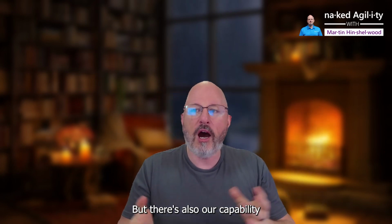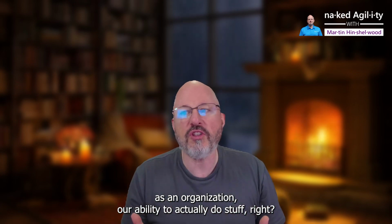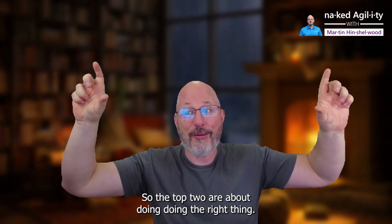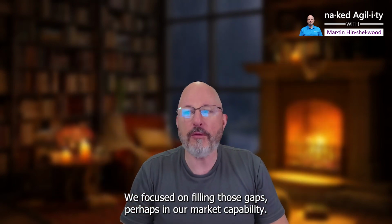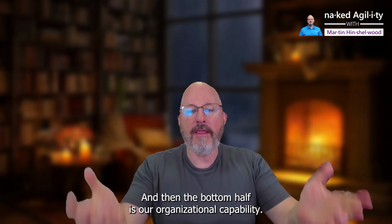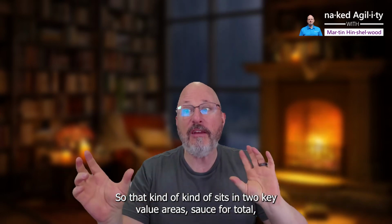But there's also our capability as an organization, our ability to actually do stuff. So the top two are about doing the right thing. Are we moving in the right direction? Are we focused on filling those gaps, perhaps, in our market capability? And then the bottom half is our organizational capability. So that sits in two key value areas.